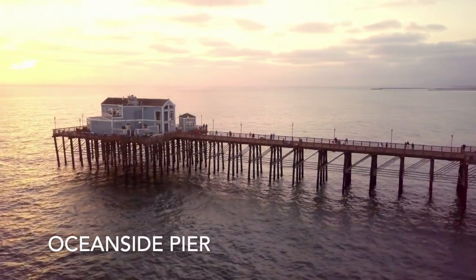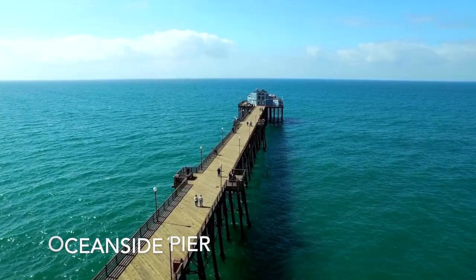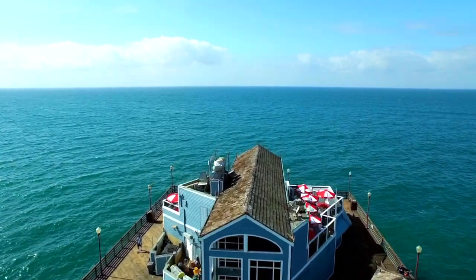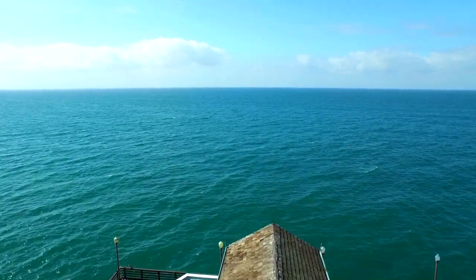Now, the Oceanside Pier is the longest pier on the West Coast, sitting at 2,000 feet long. There used to be a restaurant at the end of this pier called Ruby's Diner, but unfortunately it has closed. Fun fact though, I actually applied to work here as a waitress in high school. I got the job, but instead chose to work at a local surf shop called Surf Ride.